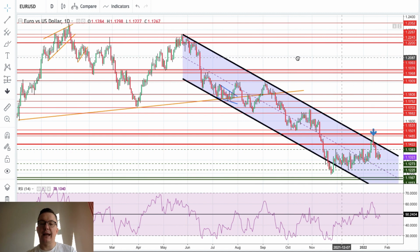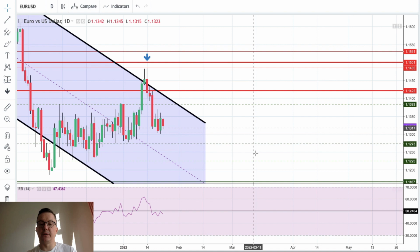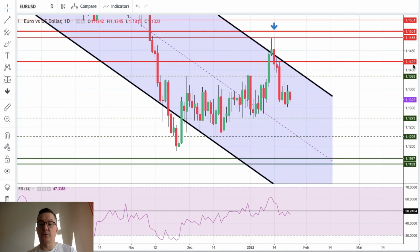The euro-dollar pair had broken out from this long-term channel. However, that was a false breakout, and this breakout was stopped immediately the next day after the upper trend line had been violated. As you can see, the key technical resistance at the level of 1.1422 had been violated, but the other one at 1.1501 was never touched. The local high was 1.1485, and this is the bearish engulfing pattern and then a continuation of this pattern.